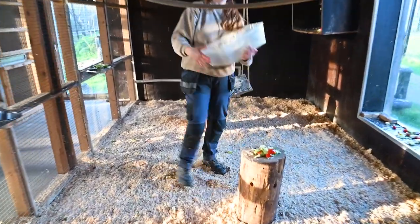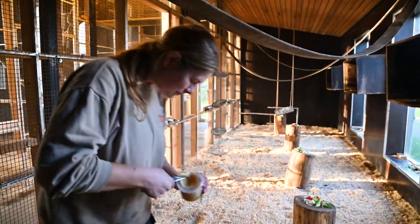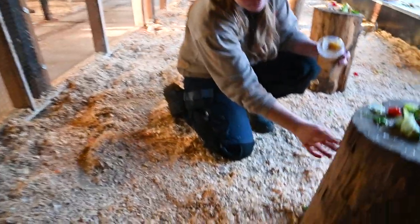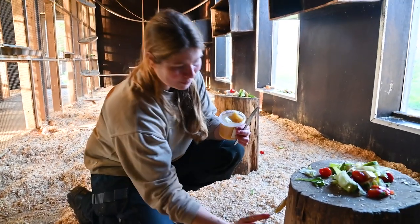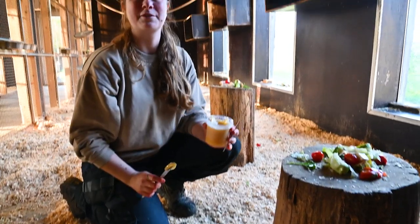Alright, we have given them their food, and it's time now to put in the enrichment. So what's the idea here? The idea is that on the sides of these logs, we have some small holes all around them. So I'm gonna put some honey into it, and then when we let them in, they'll have to lick on it and work to get the honey out of the holes.